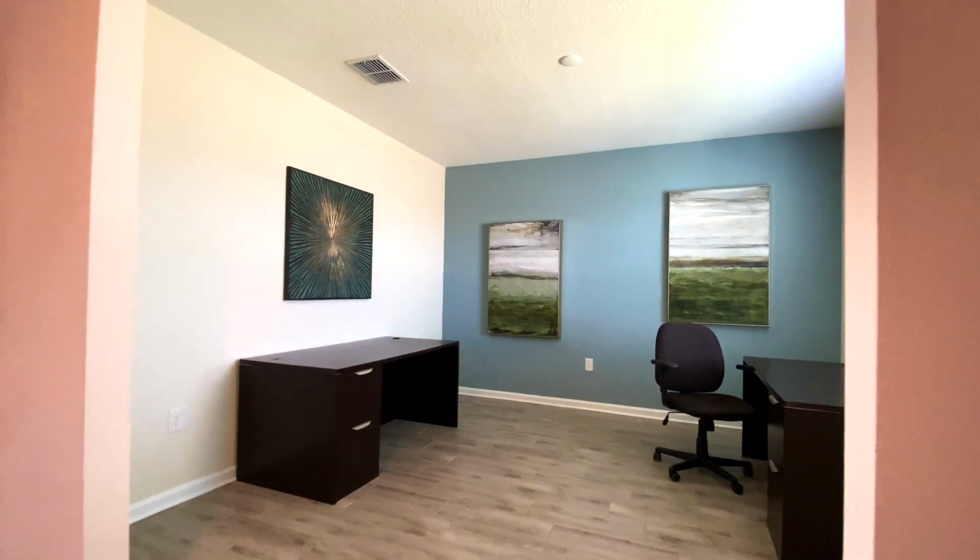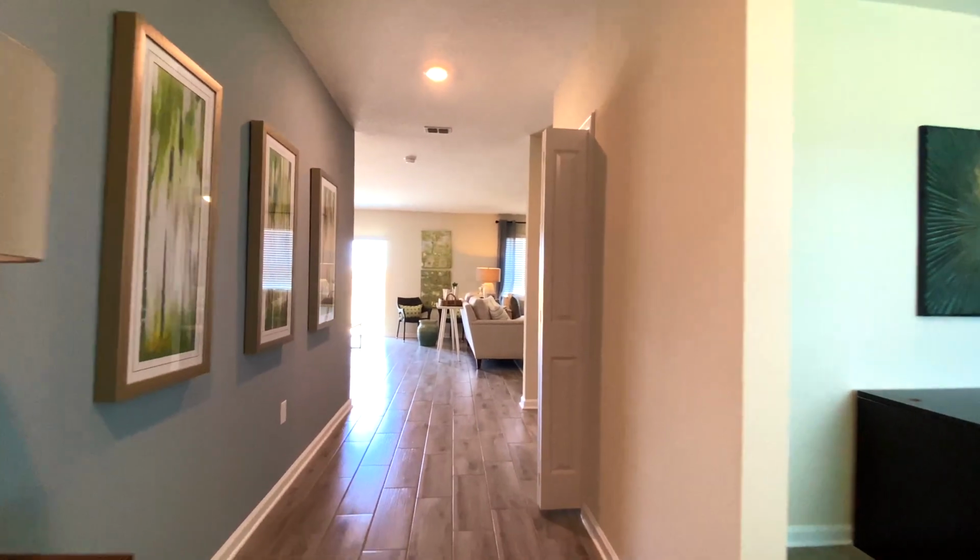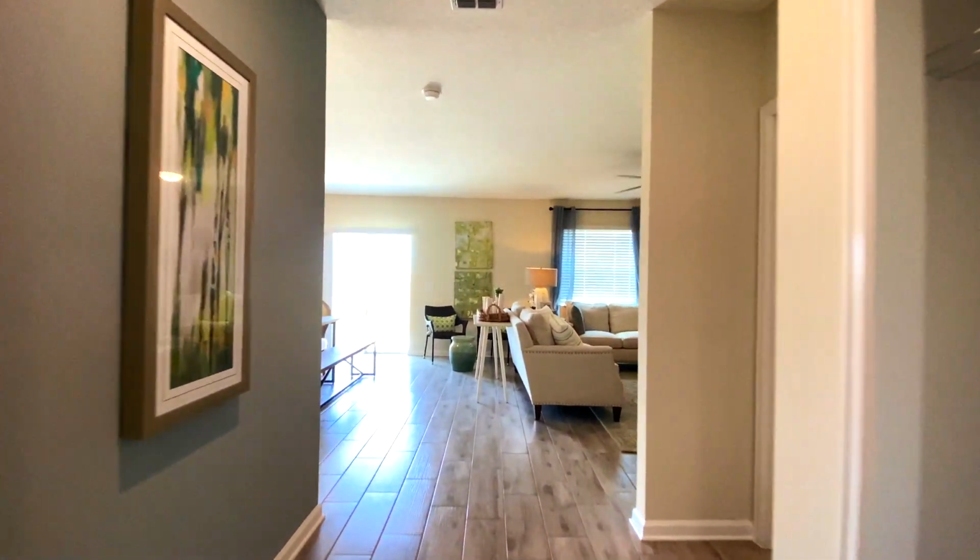But as far as getting a larger home with a lot more room, this house is gonna do it, and it's a great price.